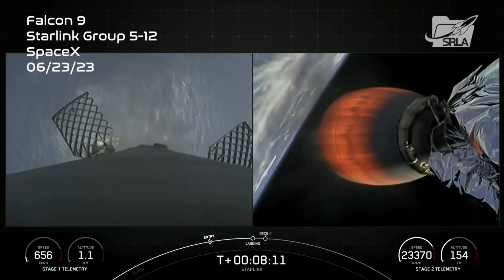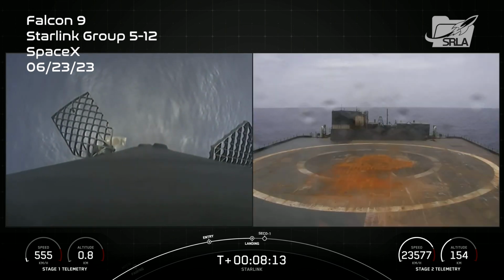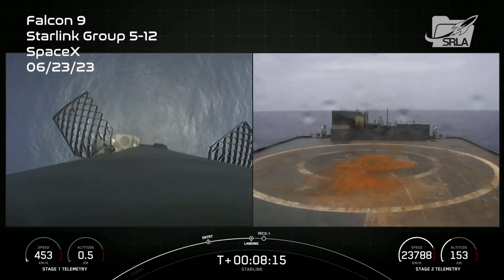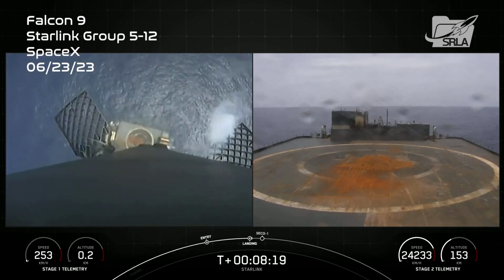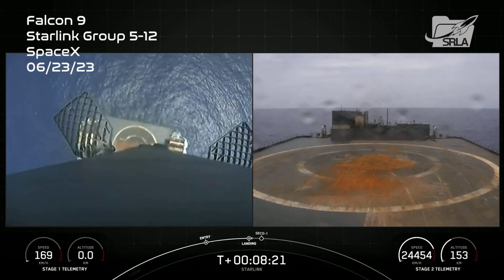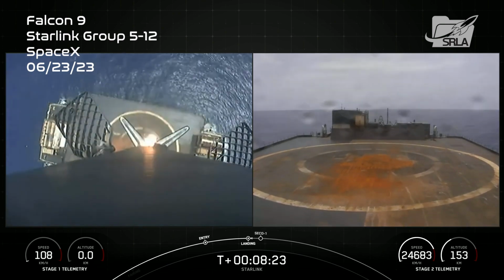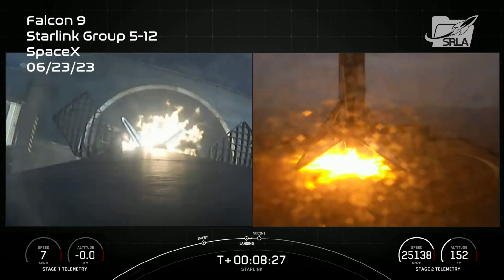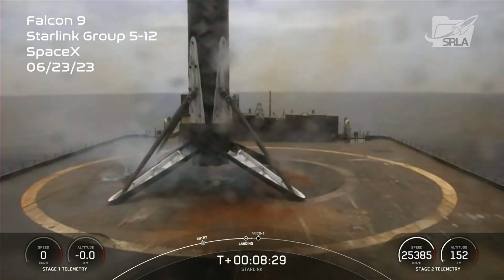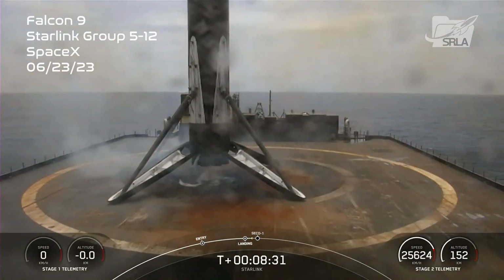Stage 1 landing burn. There's that confirmation that stage 1 landing burn has started in preparation for touchdown on our drone ship. Keep an eye out for those landing legs that are scheduled to deploy just moments before landing. Landing leg deploy. Stage 1 landing confirmed.